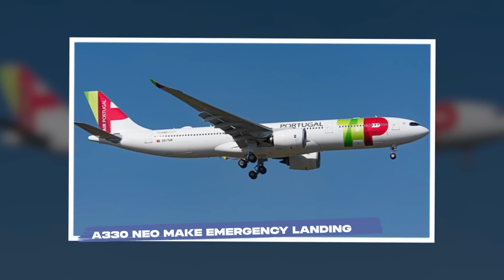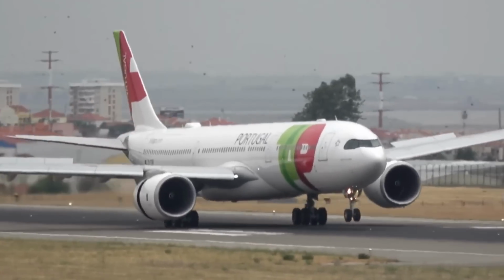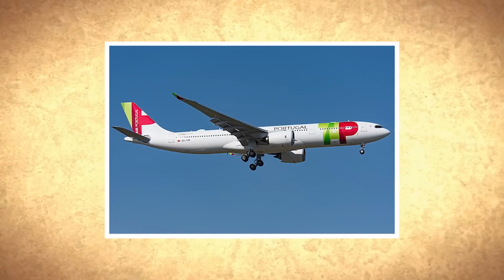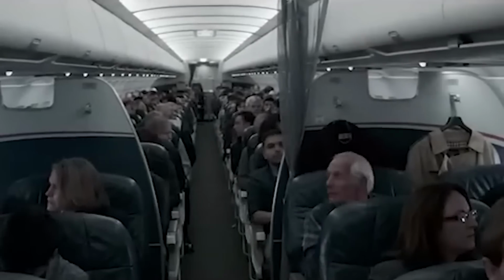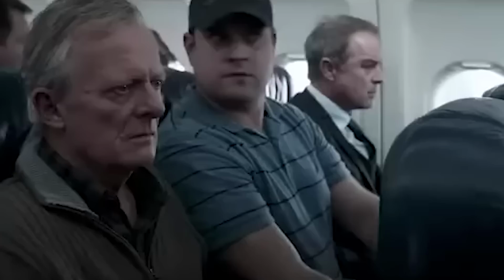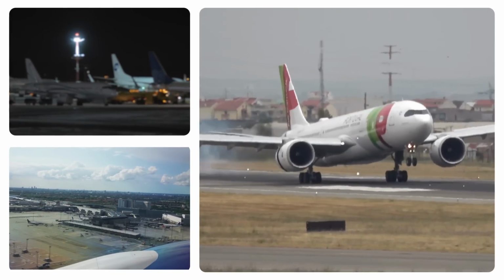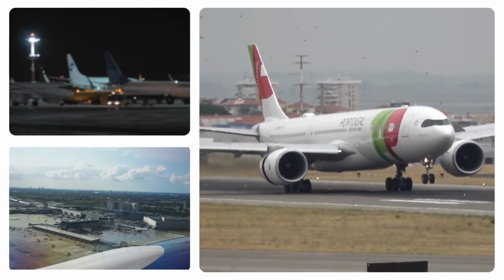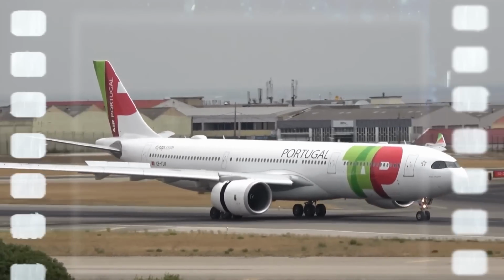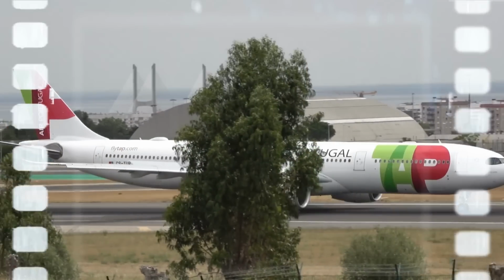A330neo emergency landing. Next up, discover the gripping story of a TAP Air Portugal flight to Cancun that had to return to Lisbon Airport due to a technical problem in one of the engines. Quickly, the passengers and crew had to brace themselves for the intense moments that unfolded as the pilots faced a daunting decision: return to Lisbon Airport, the bustling European gateway, for an emergency landing or risk flying onward. Thankfully, they made the correct decision without a moment's hesitation and turned back toward the airport to undertake their maneuver.